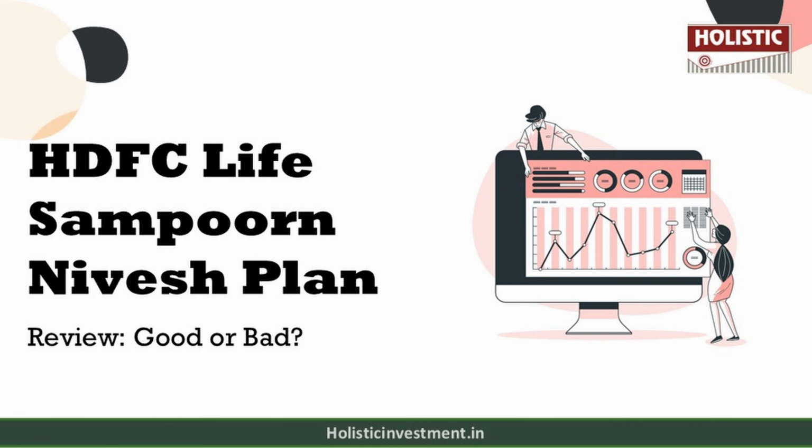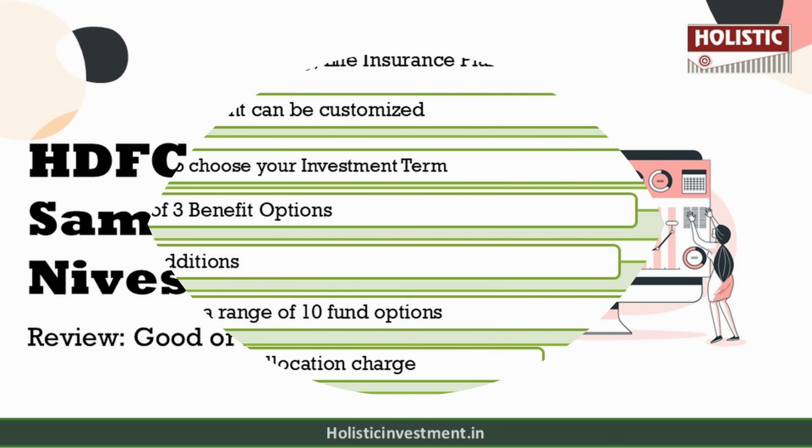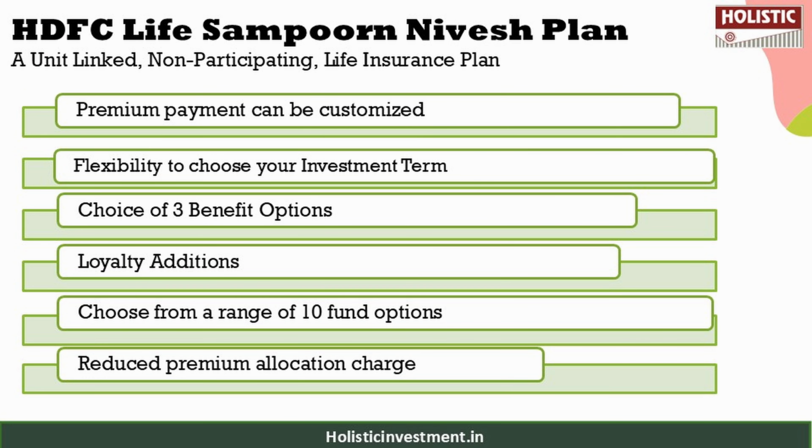Now, before analyzing this policy, let us first understand what this policy is about. This is a unit-linked non-participating life insurance plan. Some of the key features of the policy are your premium payment can be customized as single, limited or regular payment, and you have the flexibility to choose your investment term from 10 to 35 years for single pay and 85 minus age at entry for limited or regular pay options.